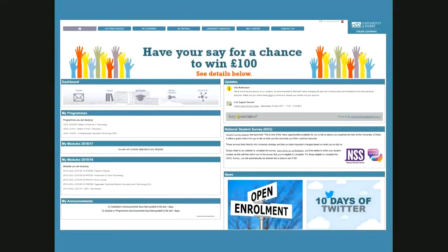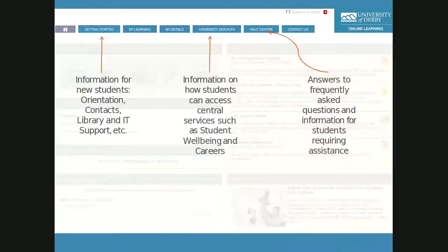Okay, a little bit more information on some of the key functionality here. Getting started: when you're a new student, there's an online tutorial which will introduce you to studying online, how to use the virtual learning environment, making sure that you're comfortable accessing various information like the library and study skills, because it's important to be familiar with the learning environment when your course starts so that you can focus on your studies. My Learning is where all of your learning content would be stored, and we will have a look at that in a moment.